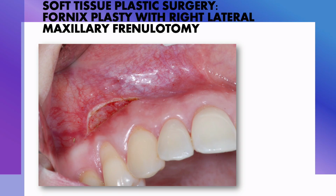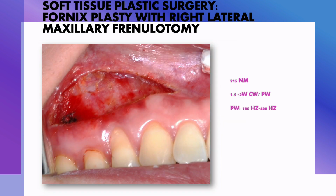It is clearly observable how diode laser helps the vision of the surgical field, providing a delicate and clear hemostatic effect. The correction of abnormal traction is now obtained with a diode laser incision with the parameters you can appreciate in these pictures.